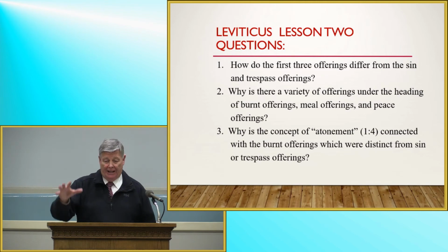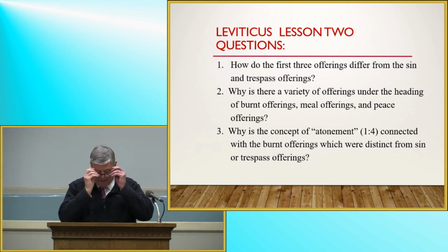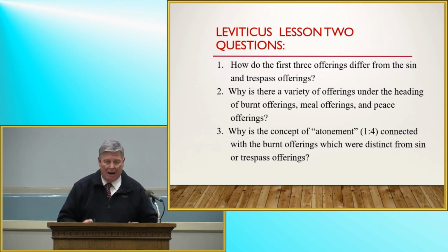The idea is that when you went to a king, you had better bring an offering, a gift. And it was this Mishnah. Bringing that gift to one that you recognize as higher above you is showing humility. But there's the idea of atonement, even though it is separated here from actual sins that are committed.